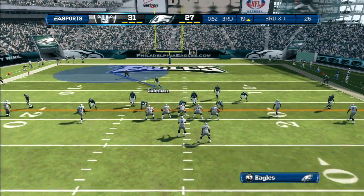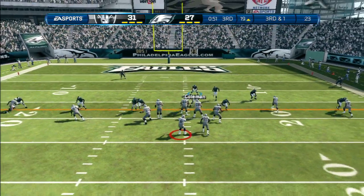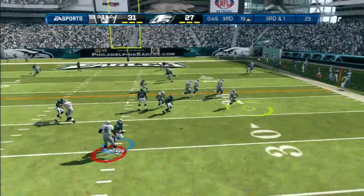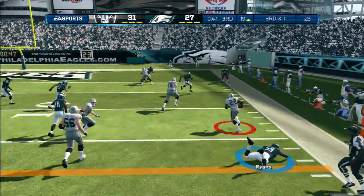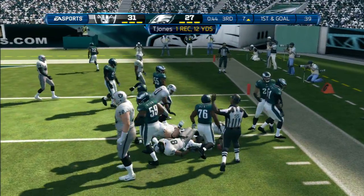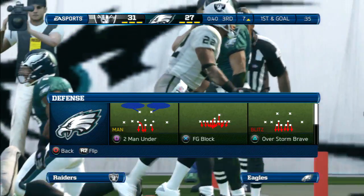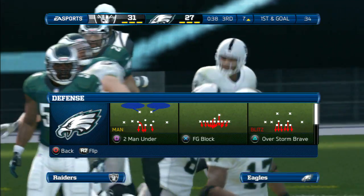This will be the 8th play of this drive. Third and 1. Into the open flat. Gains 12. Nice job that time getting that extra yard and getting that first down. This offense methodically just marching down the field.